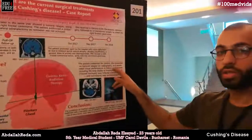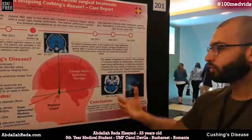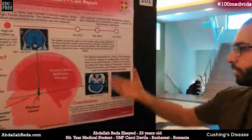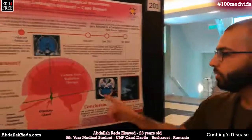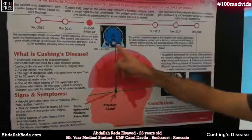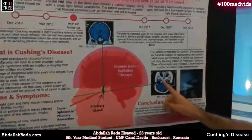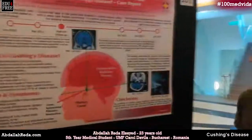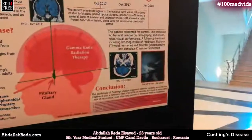Prednisone is the corticosteroid given because the adrenal glands are not there anymore. The pituitary gland has a part of it removed, so the patient should be supplied with corticosteroids for life. Here we can see a couple of MRIs, and we can see the tumoral formation right there, and right here as well in the sella turcica. Those are the cross sections. And here, in January 2018, is an X-ray done for the patient.